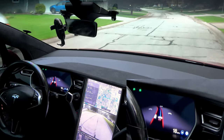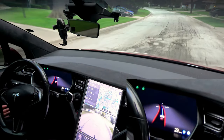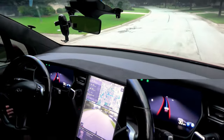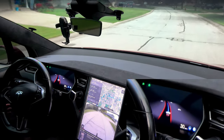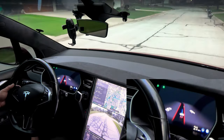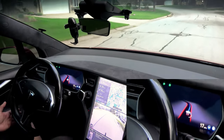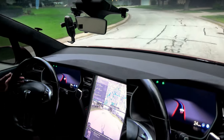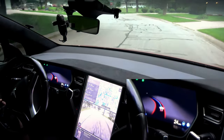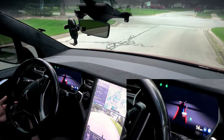Holy shit, excuse the language. For some reason the car decided to go the long way. There's a motorcycle parked on the side of the road. Let's see what it does. Okay, it's slamming on the brakes. But it went around the motorcycle. Impressive. Still, to be honest, this is driving very aggressively.